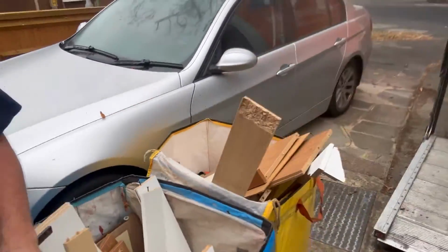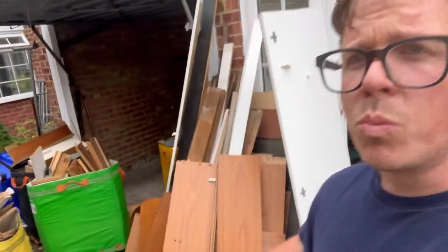So we're more than halfway through this job now. We have already done one whole load of the rubbishy stuff, the sofas and the mattresses and general stuff we can't sell. Then there's loads of wood behind me. There's bags of wood here. There's piles of wood behind me here from the garage. It's just not saleable. You touch it and it falls over. There's a load more wood inside as well.